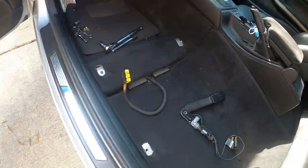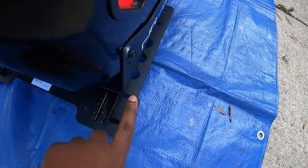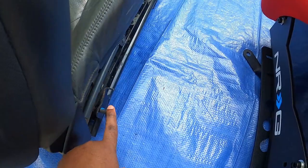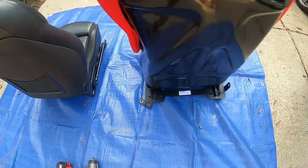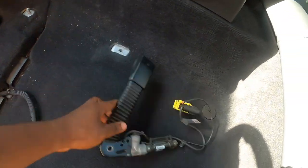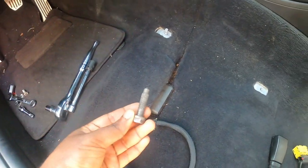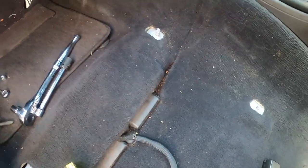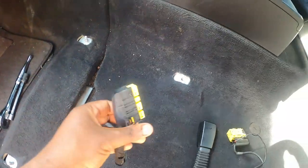There's actually a bracket for that, which is this bracket right here. On the factory seat, you see it goes this way with this thing right here. So that's how you mount it. Now let me go ahead and reverse everything. I'm going to show you everything once it is mounted. These type of screws go in here, and these nuts, not this one actually, these nuts go right here. Pretty simple.